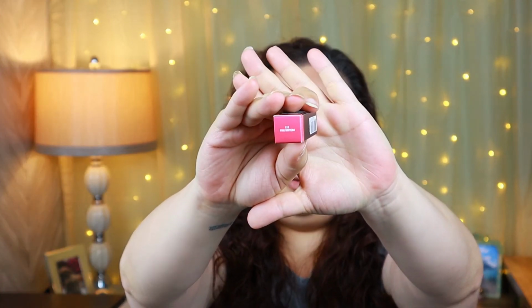Alright, next up, ooh, this is exciting. I have a matte satin lipstick, and this is in shade Pink Nouveau. So super cute. I haven't had a MAC lipstick in a while. I have a few of them that I do like, and I actually still have them. I shouldn't have them because they're really old, but let's see.